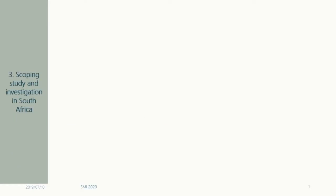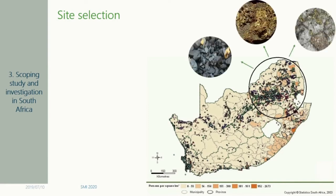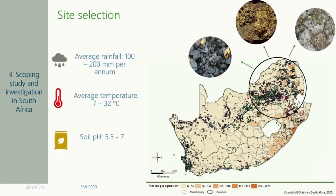For this study now, we need to select appropriate fibre crops, and this will be very much site-specific. This is a map of abandoned mines in South Africa with the associated population density in specific region. The highest number of abandoned mines is actually located in the selected region with a mixture of coal, gold, and platinum mines, in which we have selected 4 sites with the following rainfall, temperature, and pH data.